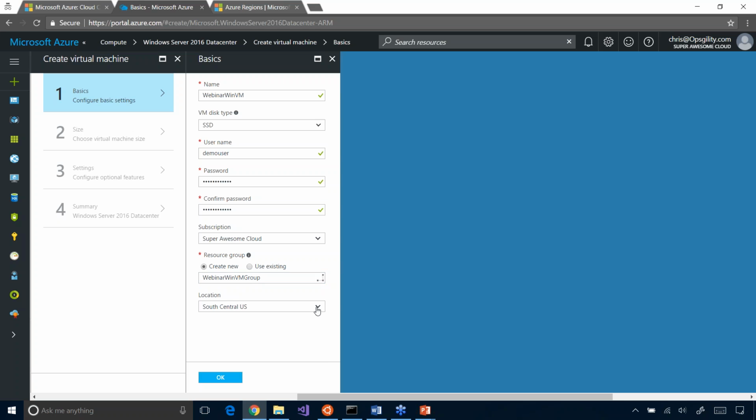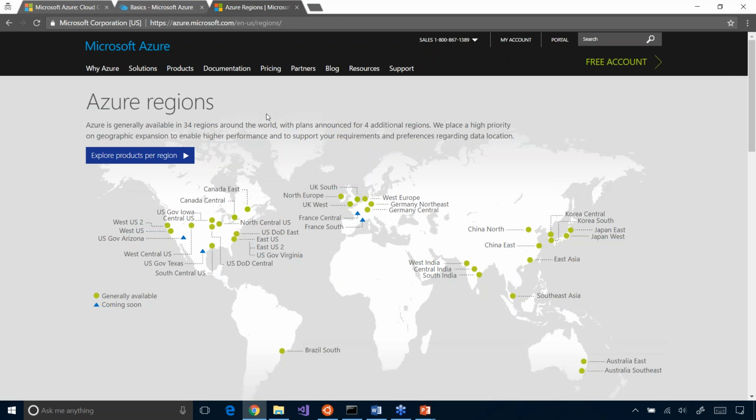Then we need to specify the location, or the Azure region, we want to host our VM in. Again, to show you the regions and locations that are supported, I have a tab open here to the Azure regions page on the azure.com site. Azure has 34 commercially available regions today across the globe, with 4 additional regions coming in the next few months. They have new regions coming on every few months. They're continually expanding their footprint of the cloud. I can visit this regions page to see a map of the regions and decide on the best location to deploy based on where my users or my customers are located.